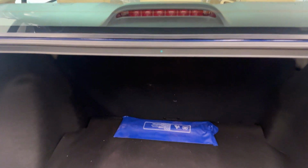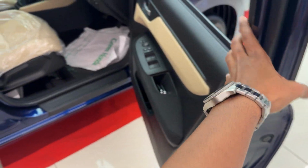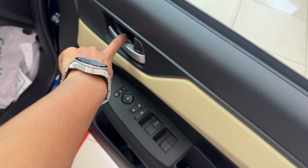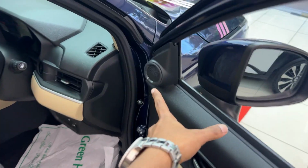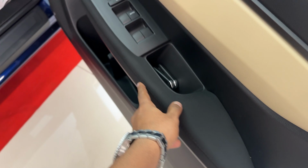Now let's check out the interiors. You get chrome door handles. Now before we get into the cabin, let's talk about the theme used here. You get this dual tone theme, beige and black. You get this beige color trim on the doors, silver color door openers. And this time around you get a 6-speaker audio system in this Amaze. So you get these additional tweeters. You get black fabric padding on the side armrest.